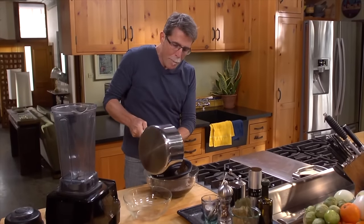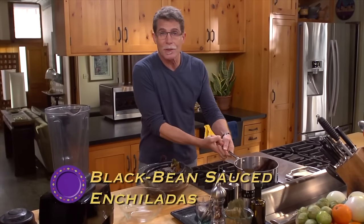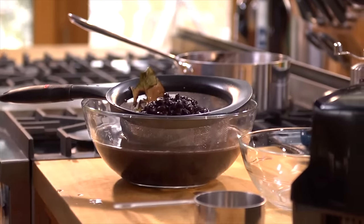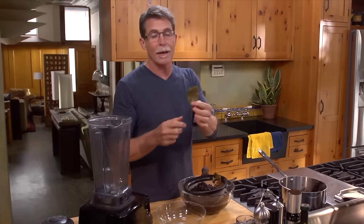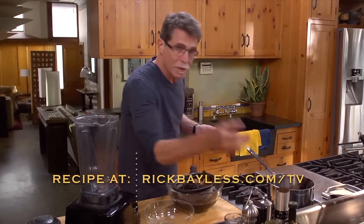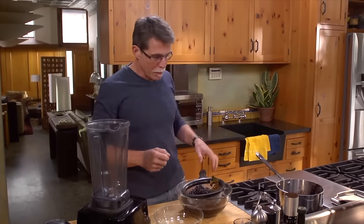Now, when you want to make enfrijoladas at home, you know, those black bean-based enchiladas, the first thing you've got to do is cook beans. These are black beans. They've simmered for about 2 hours until they're completely tender. And if you want to give them that real Oaxacan flavor, then search out some dried avocado leaves. I found these at the Mexican grocery store near my house. You just toast them a little bit in a dry skillet and then put them into the pot like you might a bay leaf, simmering along with the beans.